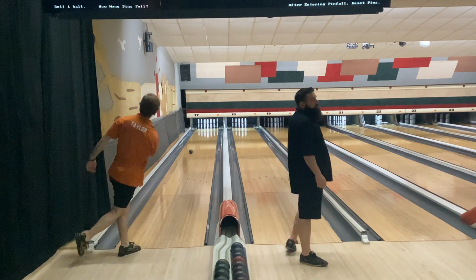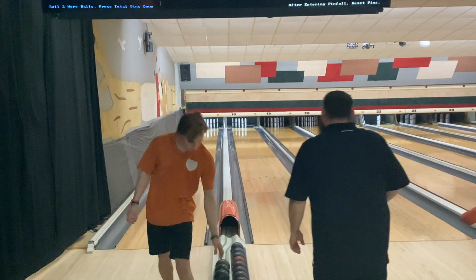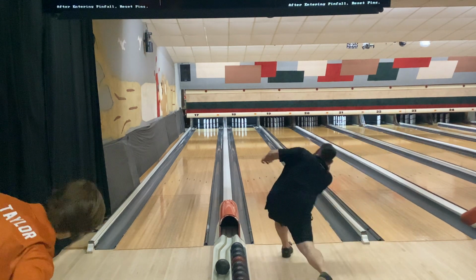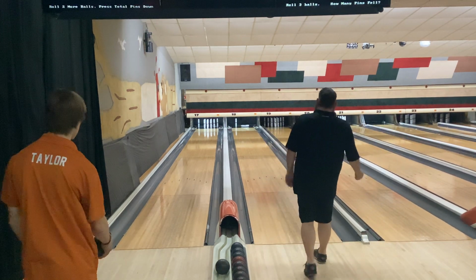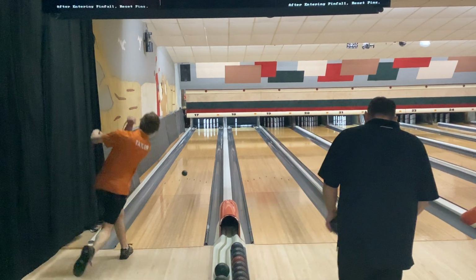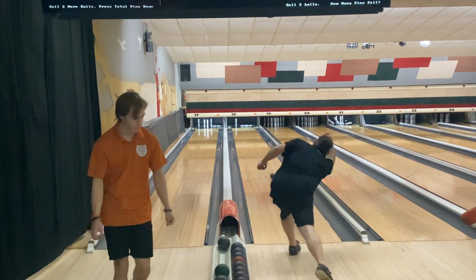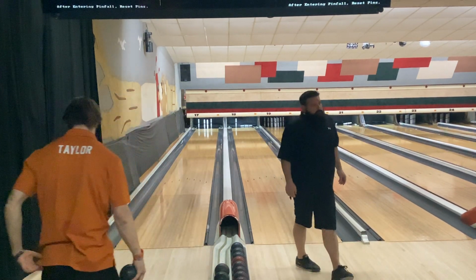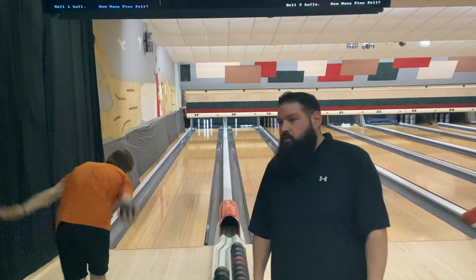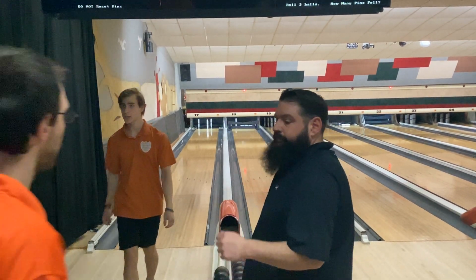Glenn let that one go. He wants that one back. That's a 2 fill. Matt yanked to the left and he took out the 4 pin. Oh! Heavy on the head pin, got a splash stop, and he left the 4. And we'll give him a 9 box. So he finishes with a 114. And Matt finishes with a 7 for a 108.